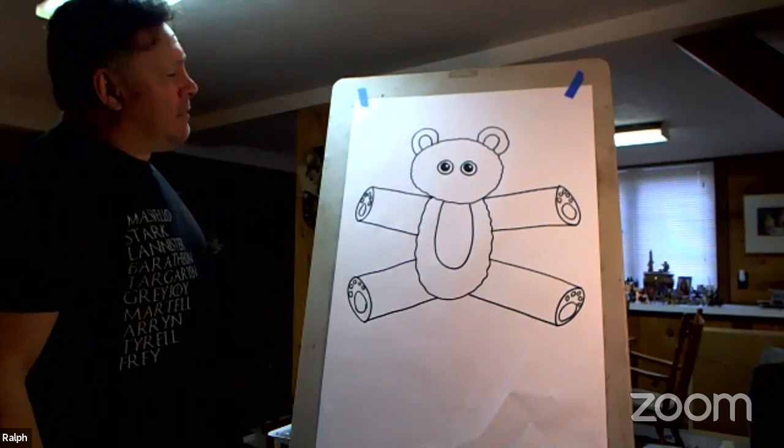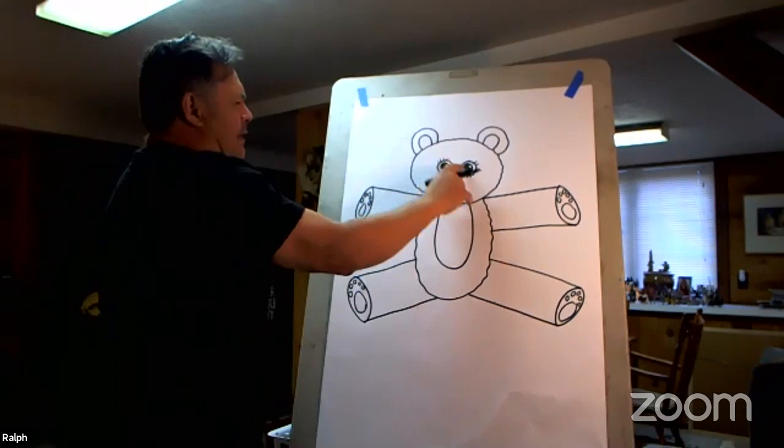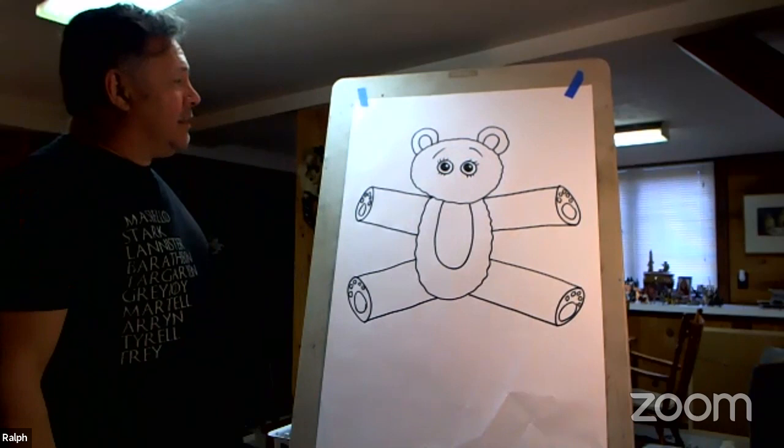Now again, you could add things like eyelashes. Oh, pretty, beautiful. Oh, so adorable. And you could do the eyebrows. You could have an angry teddy bear because it's been in quarantine too long. It's an angry teddy bear needs to get out and see the sunshine. But I like to do these eyebrows again too. Like it's kind of worried. Like woohoo, what happened?